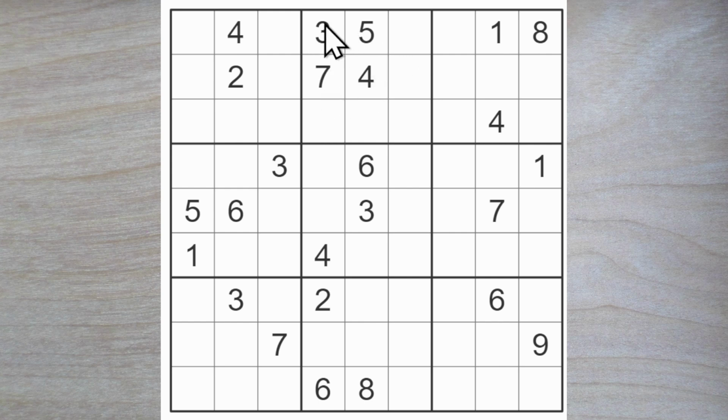There's a nice cluster up here that often means that we can do something here and here. Let's see if that is the case today. I do see a 3 and a 4 here, and a 3 and a 4 here, and a 3 here. So a 3 must go here or here, and a 4 must go in one of these 3 squares.